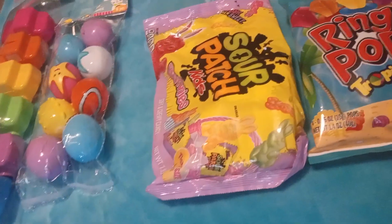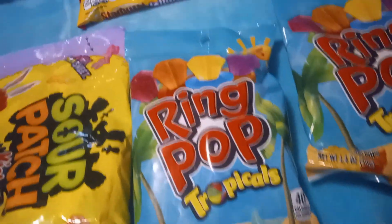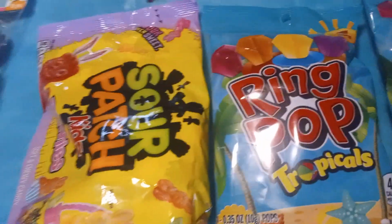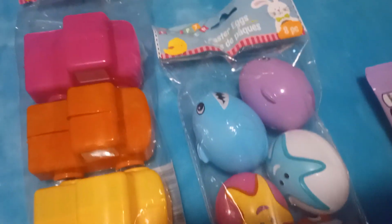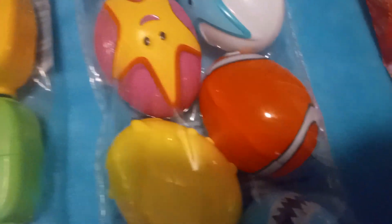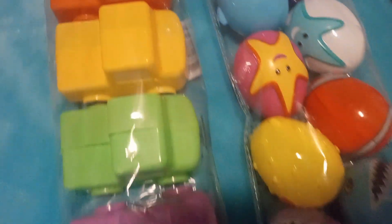Isaiah has his first Easter egg hunt at his preschool on Friday. And so he had to have some candy and a basket. And look at these cool Easter egg things that you put the candy in. We named that one Finding Nemo. It's cute. I just think this is really cool.